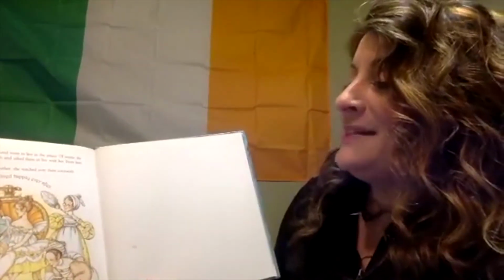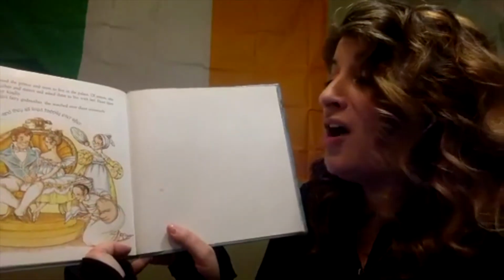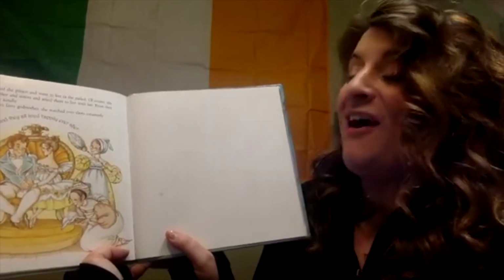Cinderella married the prince and went to live in the palace. Of course, she forgave her stepmother and sisters and asked them to live with her. From then on, they treated her kindly. As for Cinderella's fairy godmother, she watched over them constantly, and they all lived happily ever after.